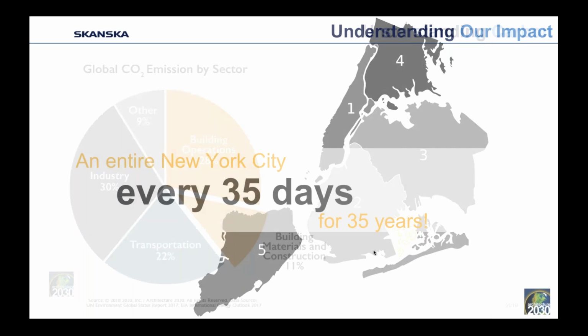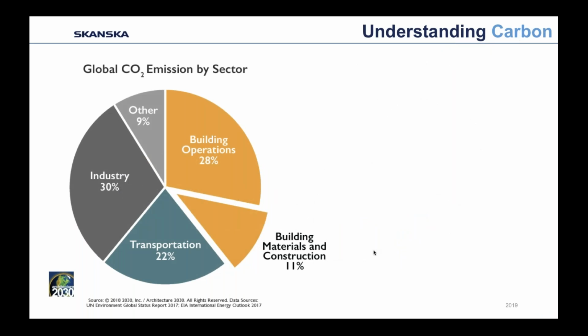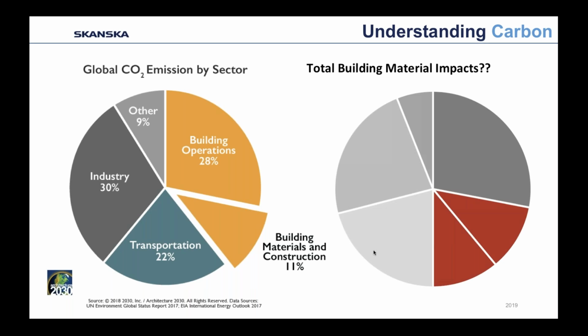If you go to the next slide. The next thing that we have to really understand is the carbon impact of all of those building materials, and also just the building industry in general. This is a slide that many have probably seen, where there's the building operation chunk of the pie, and there's also this building materials and construction chunk. If you click, Terry, what we're going to find is that we now know that the building materials and construction chunk actually spills over into the transportation industry pieces of the pie. You're thinking about the transportation of materials and some of the manufacturing of those materials. So we're still trying to get our heads wrapped around what that total building material impact may be, and we are learning that it's more than that 11% that we're typically used to looking at or talking about.